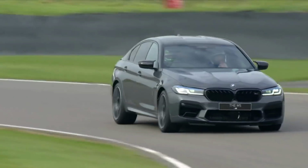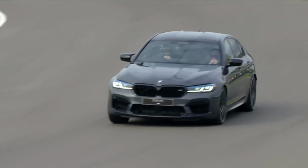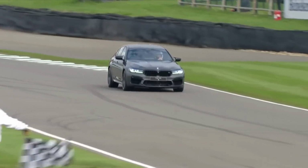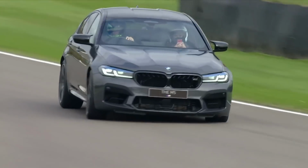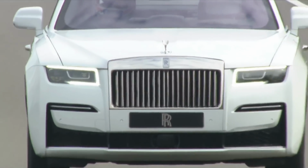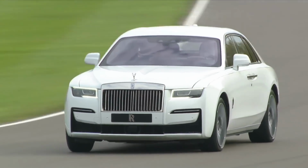The M5. Yesterday we had the M440i. But anyway, it's a BMW M car, as you can see from all the packaging on it, and it's rapid. BMW has just unveiled the new 5 Series. This is obviously the flagship, top of the range. They've unveiled new specifications for it in the UK in touring and saloon form.